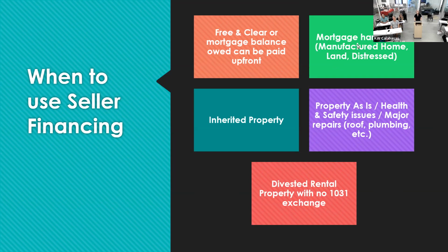If the mortgage is hard to get because maybe it's a manufactured home, land, or distressed property, the kind of thing that's really going to be hard. Someone shows you that big, ugly house, and you're thinking, no bank in the world is going to finance this. Now what do I do? So that's when you want to explore whether seller financing might do the trick.